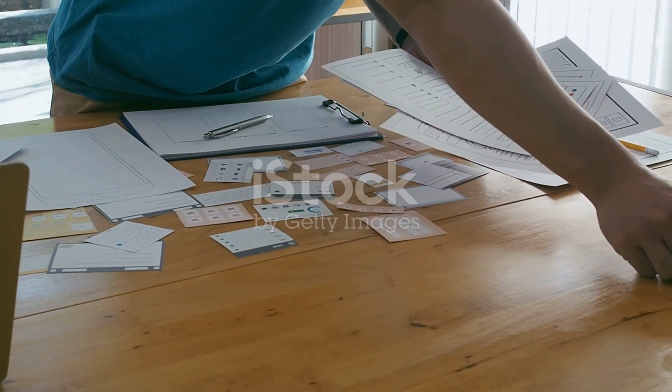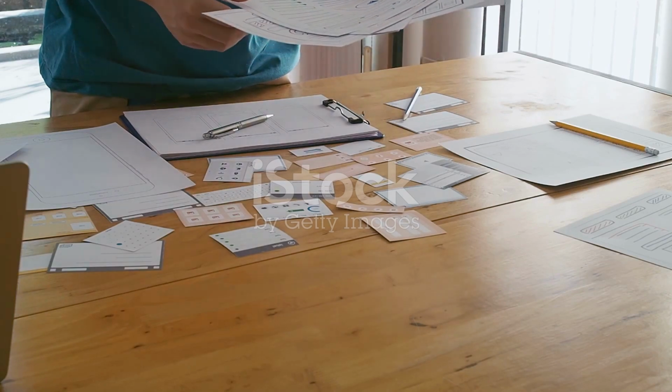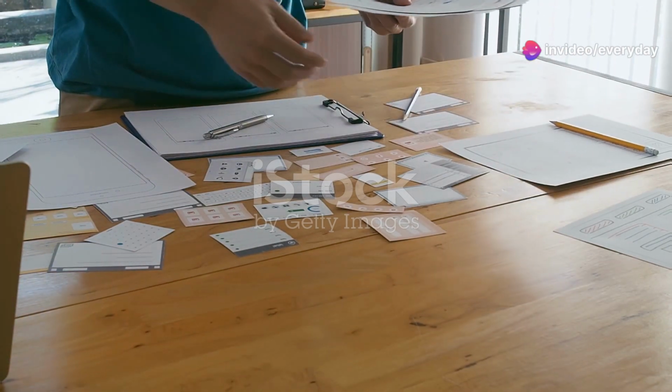Sort through your mail every day. Recycle junk mail, file important papers, and avoid letting a pile accumulate. It only takes a minute but can save you from an overwhelming stack later.